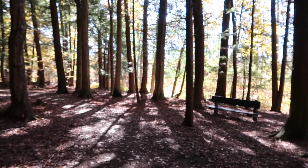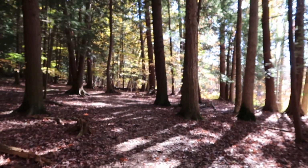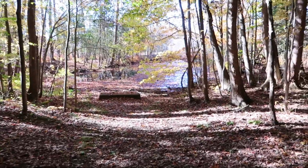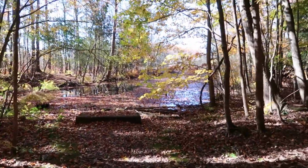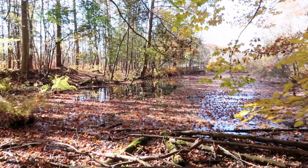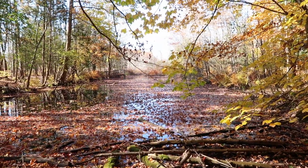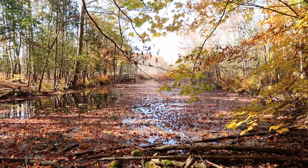Look at the light coming through those trees. Isn't it just so beautiful? This is incredibly gorgeous. Mom, is this the bog? Part of it. It's nice that we're here in October because it's not particularly buggy, even standing right next to the bog. There's fish in here, and sometimes you'll see turtles. Oh.